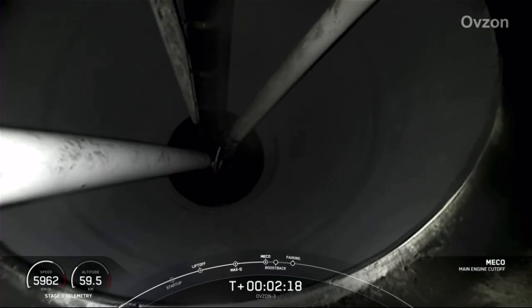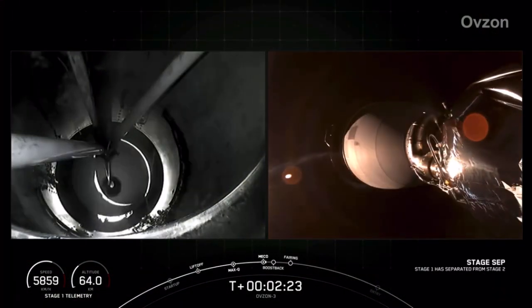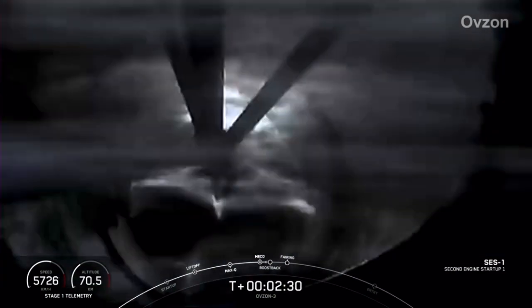MECO. Stage separation confirmed. And back ignition. Stage 1 boost back startup.